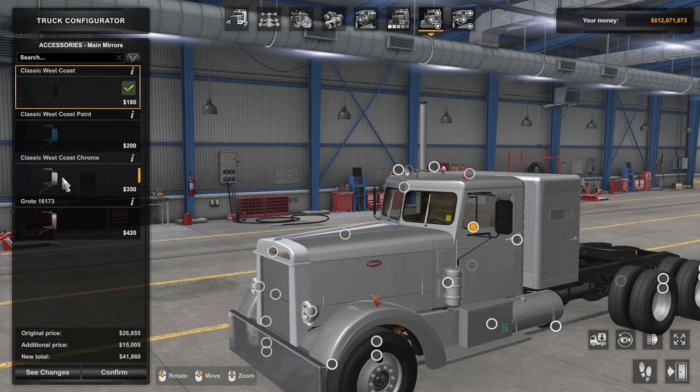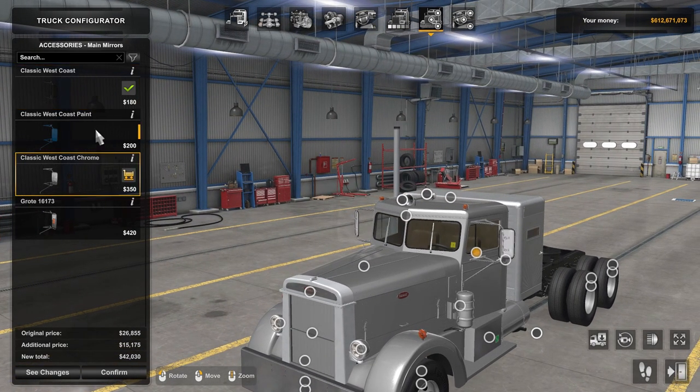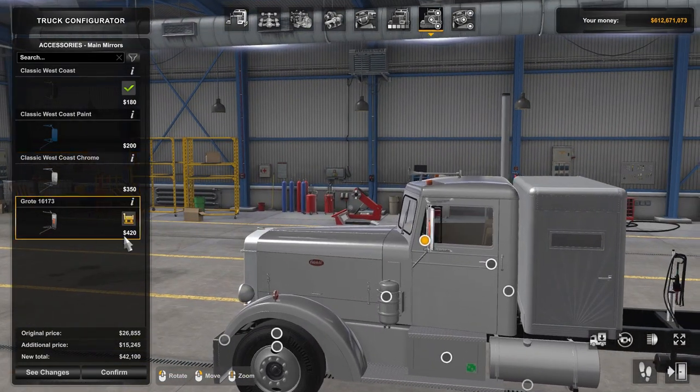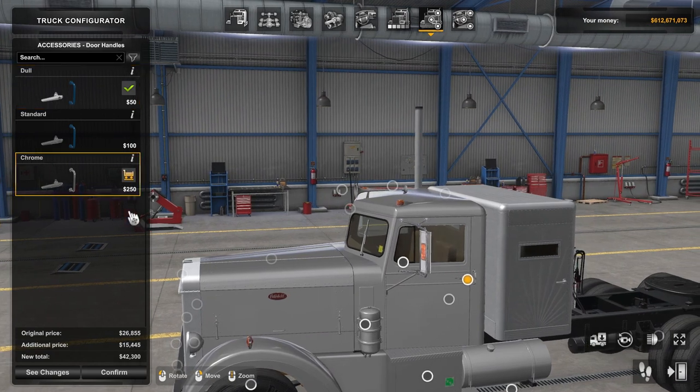Mirrors, you have four options. You have the one zone truck now. You can go with a painted option. You can go with the classic West Coast chrome. What that is right there. Or you can go with this one right here. I don't know if many trucks had that on them back then, though.